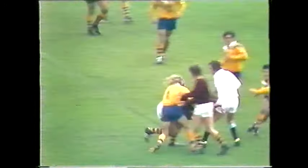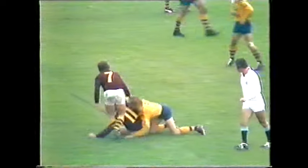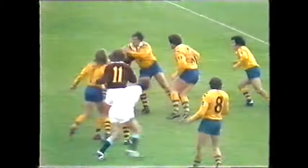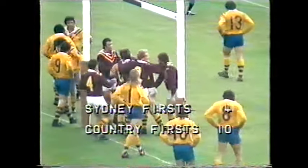Back to, missed by Ballasty, but picked up there by Bertoldo, 10 metres out from the Sydney line. Hewson looking for the line himself, and he's through. It's a good try by the Country half, and that makes it 10 points to 4 in favour of Country.